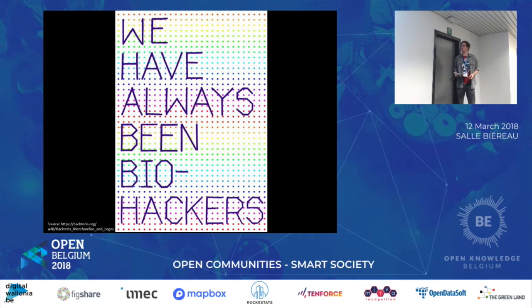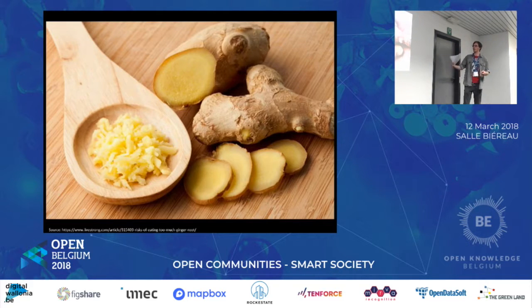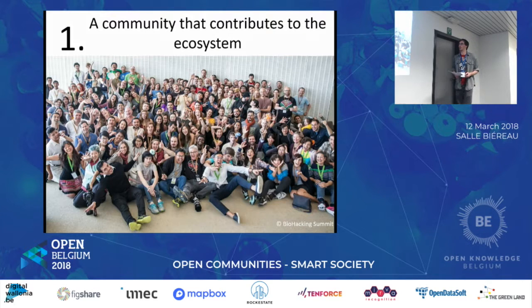I don't need to go too much in detail for it. I have an example with me, like ginger. It's a blood thinner, but pharma doesn't really want to sell ginger. They want to sell pills that thin your blood because it's a lot more expensive. It's a lot more interesting financially. So they do that, and those pills, they are proprietary. Whereas ginger actually also works. I'm probably preaching to the choir here. So it makes sense to open it up.